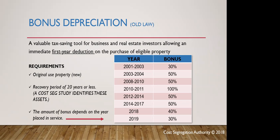The second thing is that the recovery period had to be 20 years or less. So again, this is in the infinite wisdom of the IRS. I don't think they realized how this applied to real estate, but we know real estate is 27.5-year assets or 39-year assets, correct? Right. The recovery period, in order to be eligible for bonus, is 20 years or less.